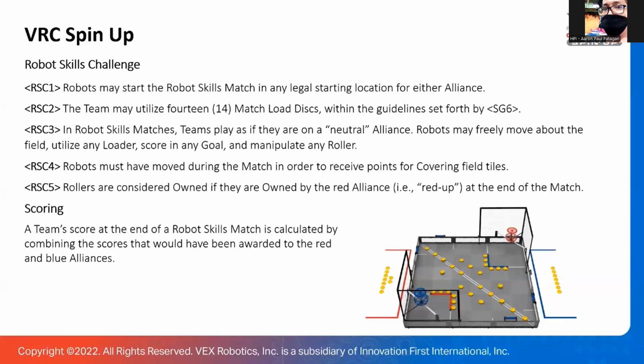RSC3. In robot skills matches, the team plays as if they are on a neutral alliance. Robots may freely move on the field, utilize any loader, score in any goal, and manipulate any roller. RSC4. Robots must have moved during the match in order to receive points for covering field tiles. RSC5. Rollers are considered owned if they are read up at the end of the match.